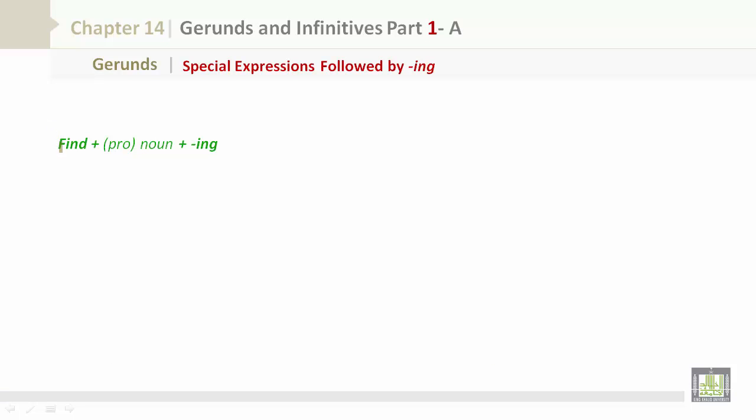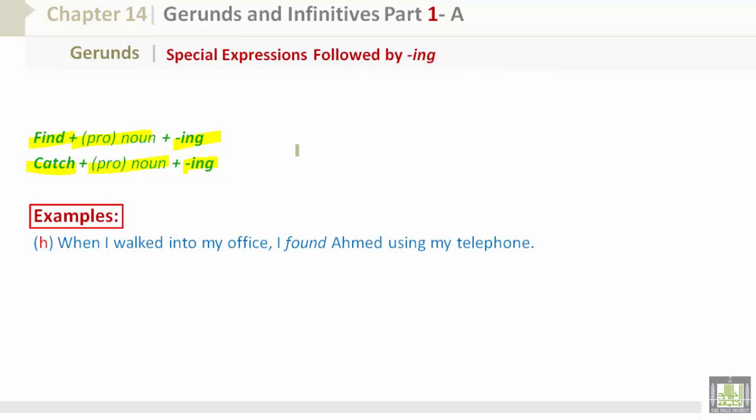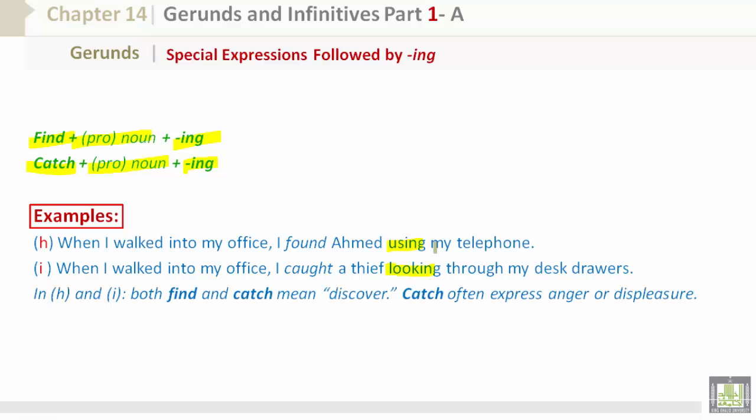In this case, we have find plus a pronoun plus -ing. Let's take a look. We also have catch plus a pronoun plus -ing. Examples. When I walked into my office, I found Ahmed using my telephone. When I walked into my office, I caught a thief looking through my desk drawers. In H and I, both find and catch mean discover. Catch often expresses anger or displeasure.